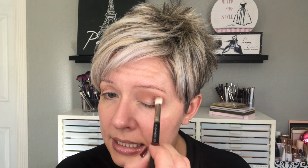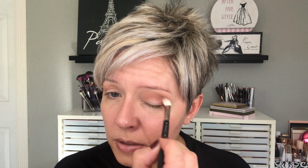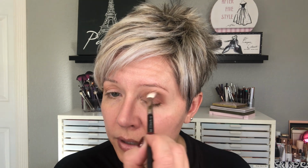I think I'm now going to go in with Swiss Chocolate, and this is a beautiful neutral brown. I look at it and I see just a hint of maybe some rosiness. I don't know, I just love this color. And I'm going to put this in the outer corner and bring it through about halfway in the crease.